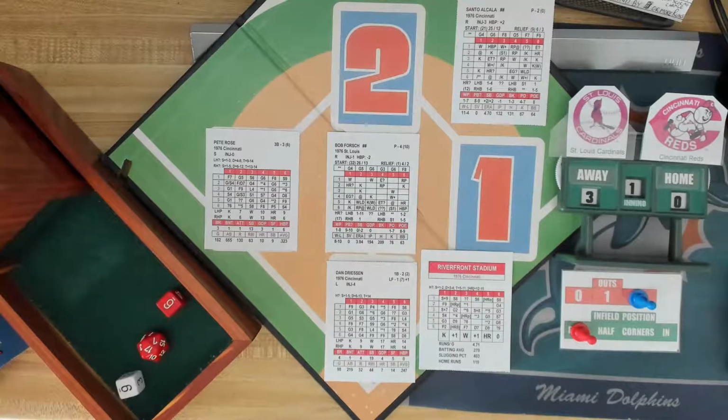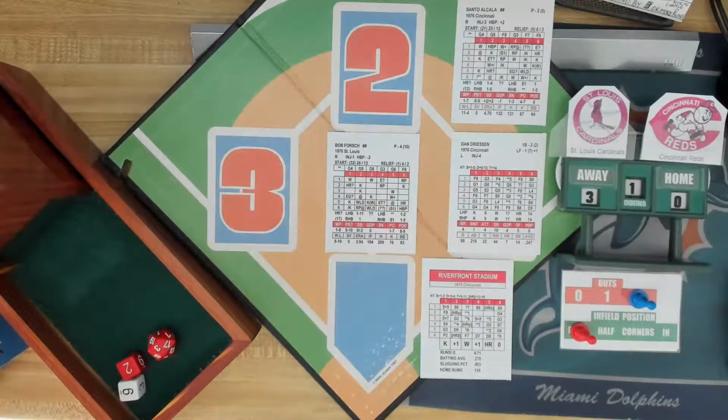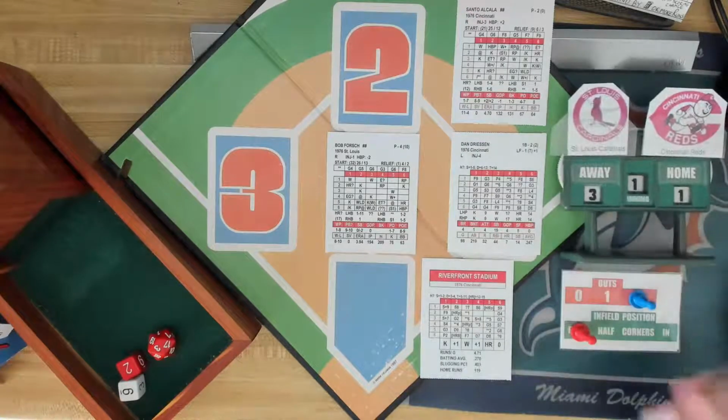Riverfront Stadium, 6-6. That is a ball hit to right field. That is a 17, and that is over the main hit column, but it is a range play. So it's a ball hit to right, and that is hit to Willie Crawford. His range is a 2. No, he won't get it. Is that going to be a single or a double? That's going to be a single for Driessen. Driessen gets the base hit. That will score Rose. And it's going to be 3-1.